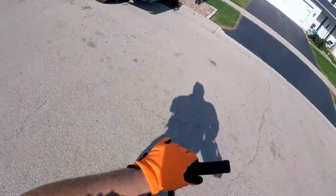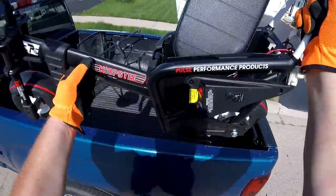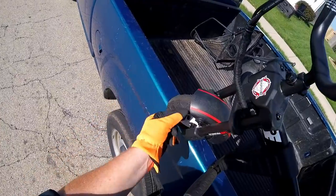Accelerator. Yeah, it is brand new. Look at the tires. You can tell it's never been ridden because the tires still have the little molding pieces to it.